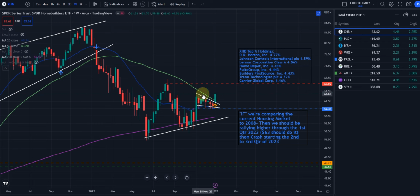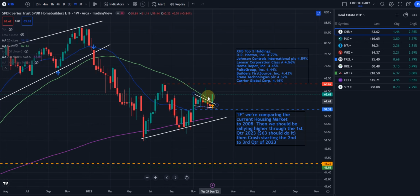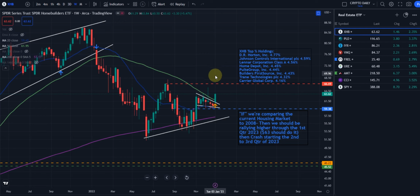Of course, we tried here, got rejected. We were over it here on the week, but got sold off. But we did actually close over it last week. Now, we do need to put in another, at some point. We could pull back under it and get back over, but we need 2 weekly closes above the 50 in order to confirm a potential move to the upside. Let's go ahead and look at the 100.